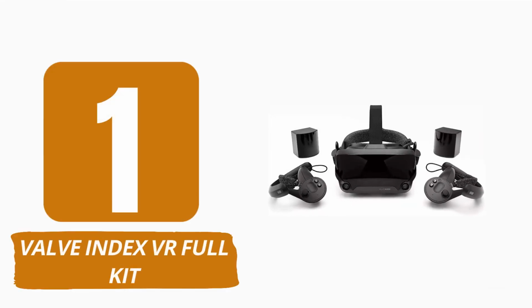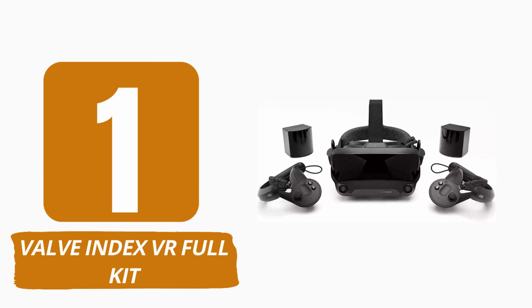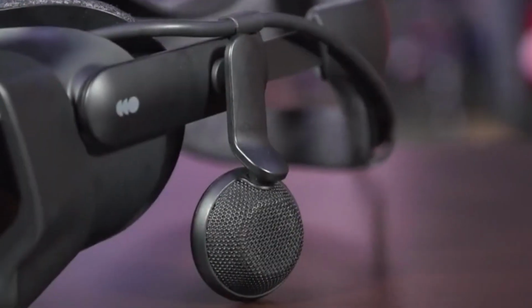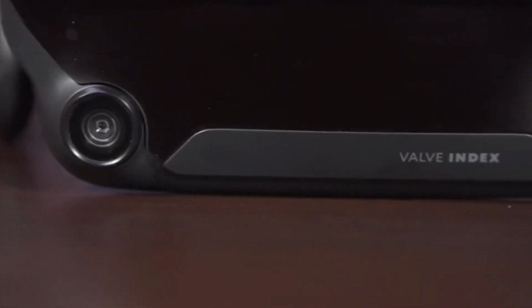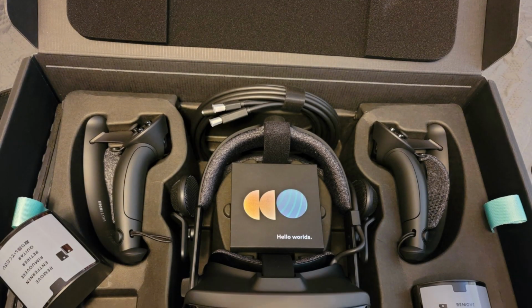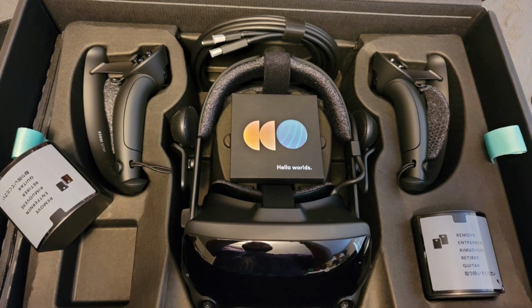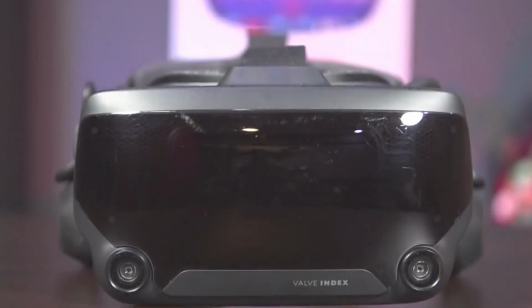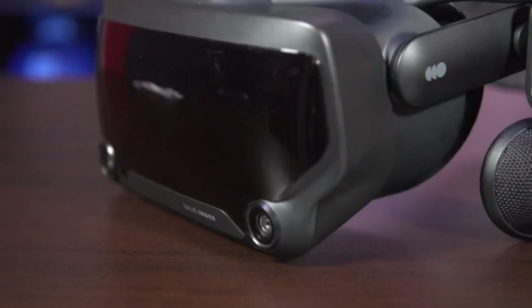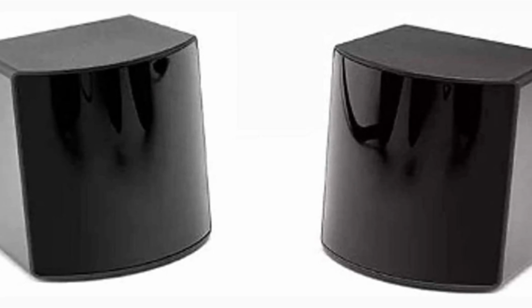Number 1. Valve Index VR Full Kit. This VR headset has all the specifications necessary for a first-rate gaming experience, which is not surprising given that it is a premium, first-generation VR headset. This PC VR headset offers sophisticated tracking, a maximum frame rate of 144 Hz, and a 130-degree field of vision. The specifications are encouraging, but what does it all mean? Extremely engaging and fluid gameplay.